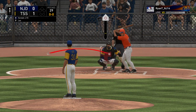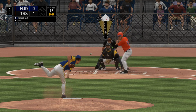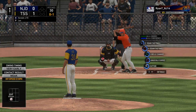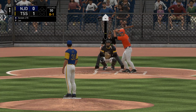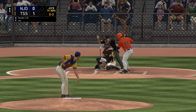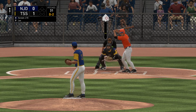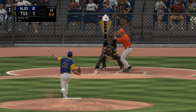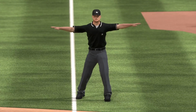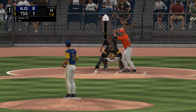Leading off the inning, Jason Kendall, and they'll need him to get something going here. The catcher, number 18. That's taken. Now it's 0-2. And a check swing. Did he go around? No, says the first base umpire. It's ball one. The 1-2.